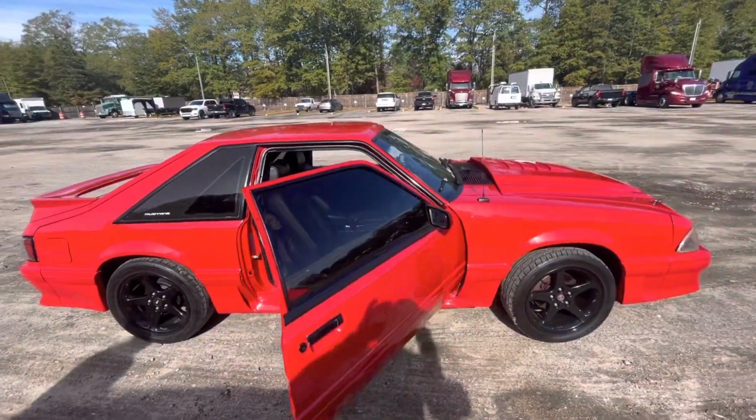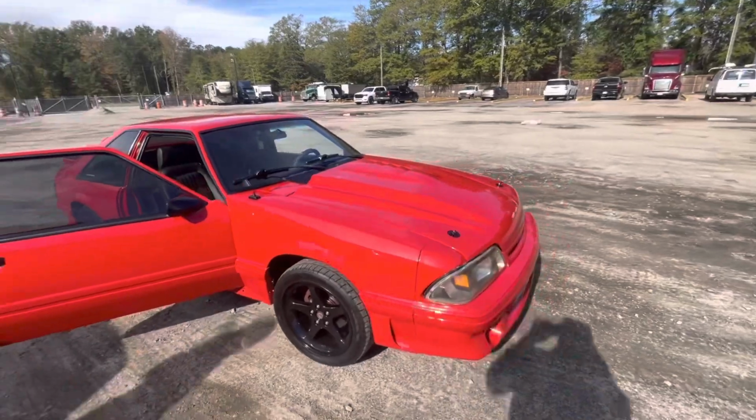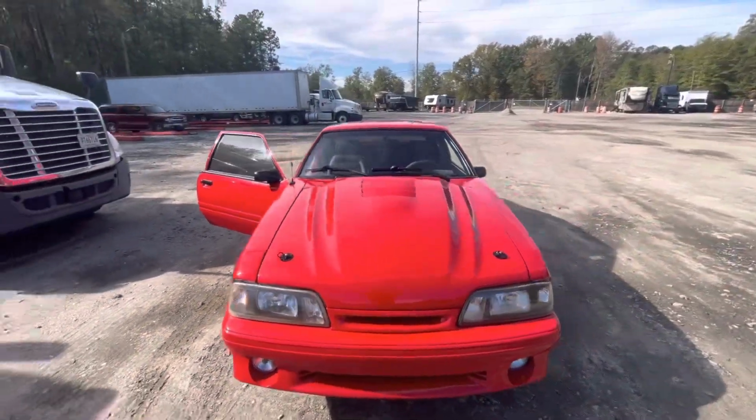Basically, that was my reaction to everything. This is another view of the car and the light, because it was dark that night. So this is another little view of just the car.